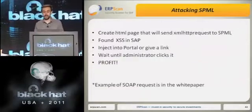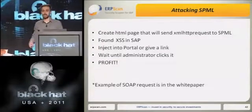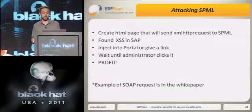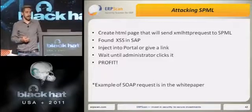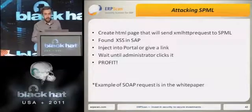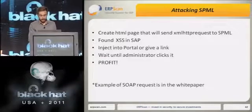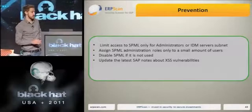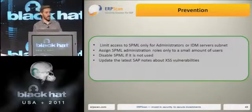But why not use cross-site request forgery with this tool? First of all, you need to create an HTML page which creates an XMLHttpRequest with a SOAP request for creating a new user. Then you can upload this HTML page to the portal, and if somebody with administrator rights clicks it, a new user will be created. So you can bypass the CSRF protection using SPML. As for prevention, you need to limit access to SPML only for identity management servers, or really disable it if you don't use it.